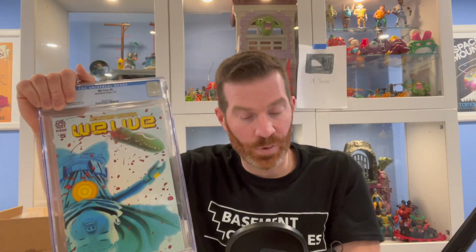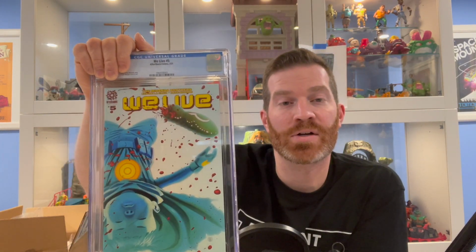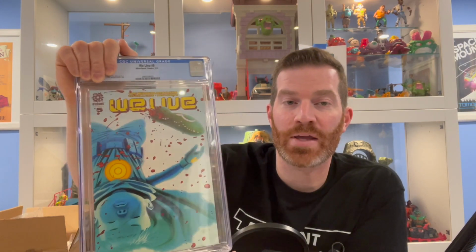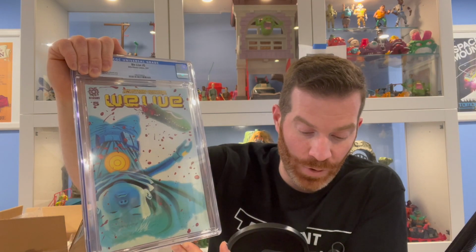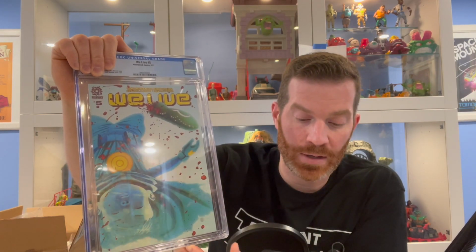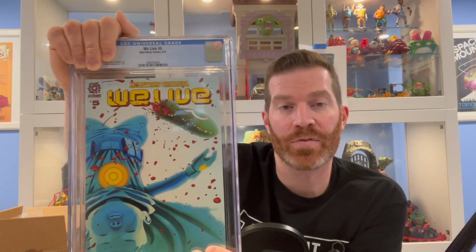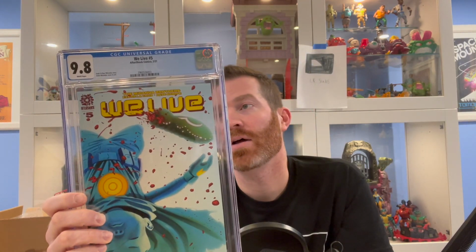And so with book number 5, we have We Live issue number 5. And this is one of my favorite series of late. And something really big happens in this issue. So I'm really happy that I was able to find this book. And I purchased this book at the time around October for $45 and really hoping for a 9.8 on this one. 9.8. Great. So now I've got a 9.8 in We Live issue number 1 and also for number 5. And I'm really looking forward to the new series that's coming out. And on to book number 6.